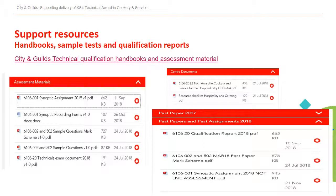The further support there underneath the centre documents are past papers. So there we have past papers 2017. That one hasn't currently been opened up so you can't see that, but it looks very similar to the past papers and past assignments 2018. So under past papers 2017 you have March and June past papers with their mark schemes and also the qualification report. And then the qualification report you have there as well for 2018, which is the report that we talked about earlier that the principal moderator and chief examiner complete, so that you've got some idea of results in 2018. And then you've also there got past papers for March, June, plus a sample of a previous synoptic assignment which you could actually use as a mock. Please do access all these support and resource materials available to you.